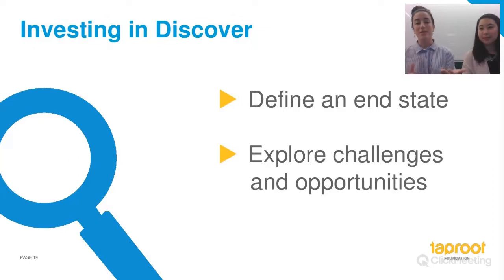And sometimes this can require having a lot of courageous conversations. It can mean digging out the skeletons in your closet and saying, some of these processes aren't working, and this is what we need help on. And so being able to create that space for vulnerability through empathy and trust, like Steph mentioned earlier, is really so important for the discover phase.